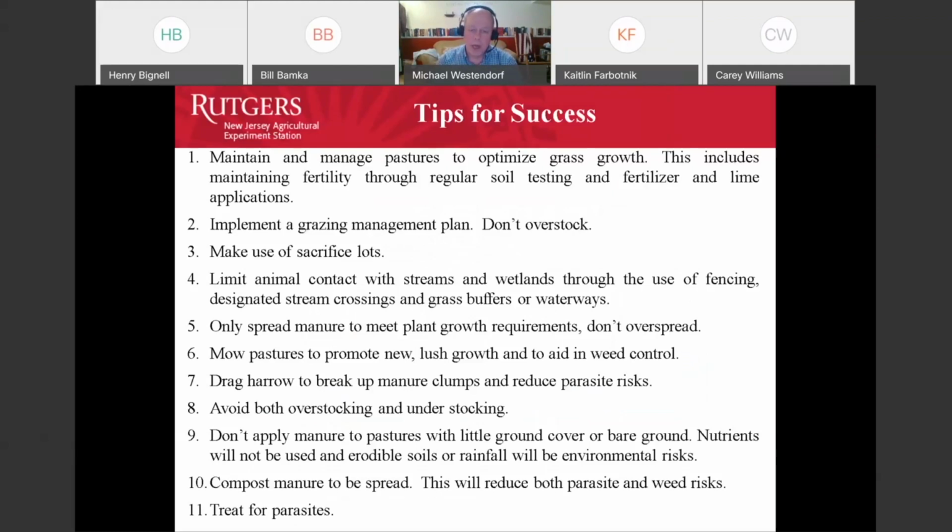Maintain and manage pastures to optimize grass growth. That's the key to properly using manure on pasture. This includes maintaining fertility through regular soil testing and fertilizer and manure applications. So again, as I've said several times and have been said yesterday and today, if you manage your pastures properly, that's kind of ground one, and that'll allow you to better use your manure nutrients.